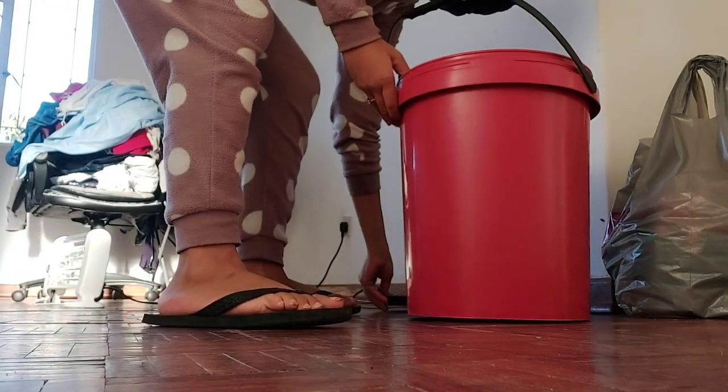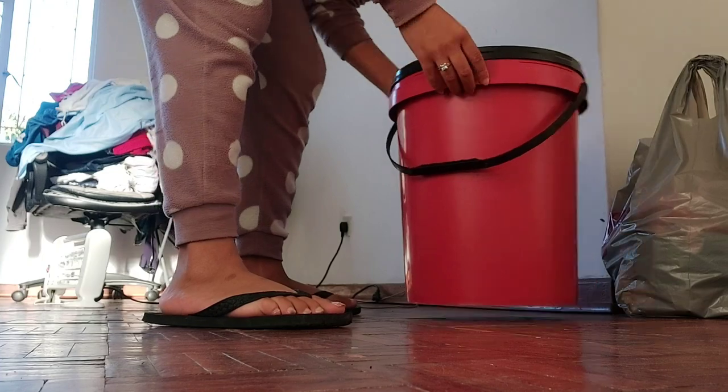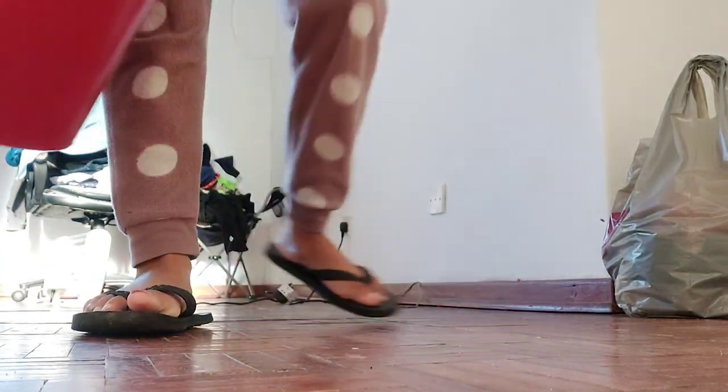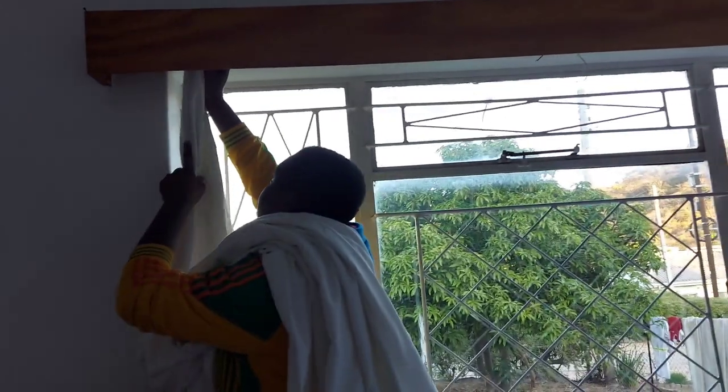Shower. Anyways, guys, let me go bathe before Miss Zoey wakes up. So Bay is currently putting up a new curtain. We got white curtains from Mom, so that's what he's dealing with. And let me show you guys.